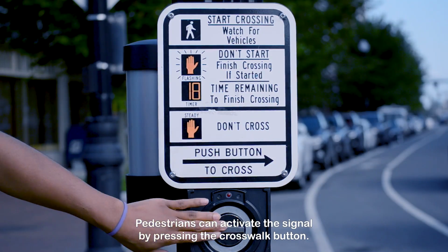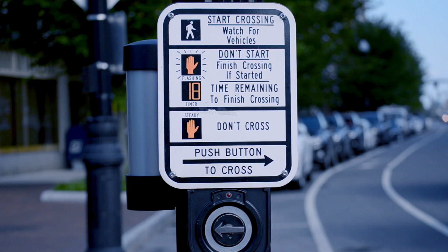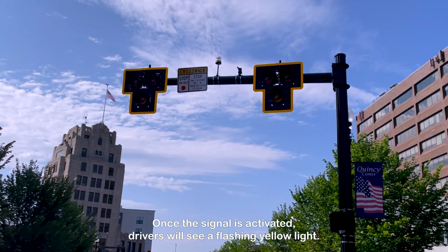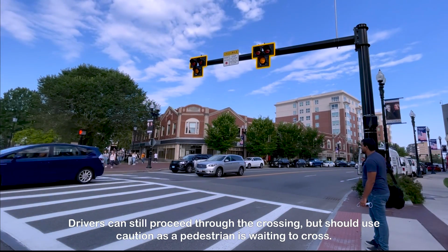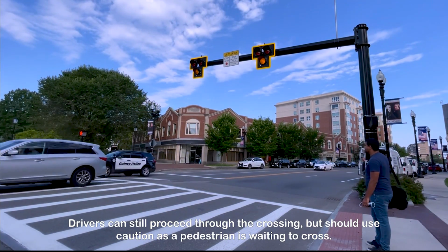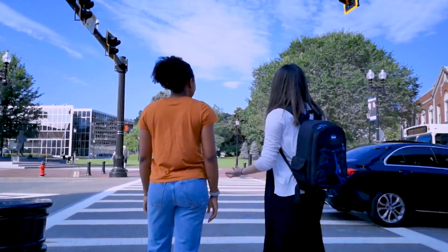Pedestrians can activate the signal by pressing the crosswalk button. Once the signal is activated, drivers will see a flashing yellow light. Drivers can still proceed through the crossing, but should use caution as a pedestrian is waiting to cross.